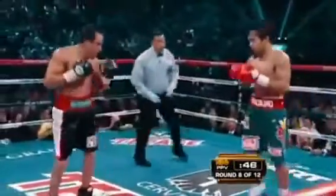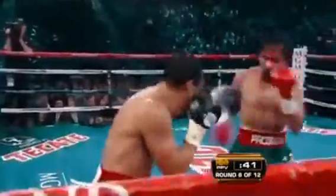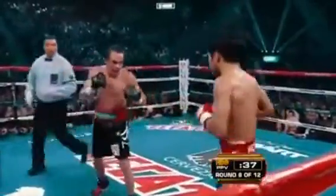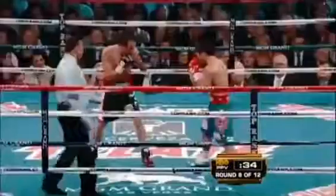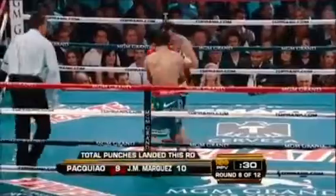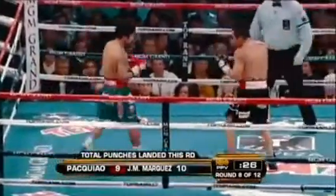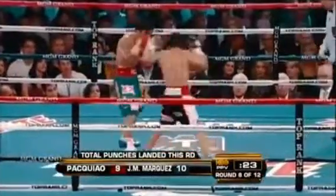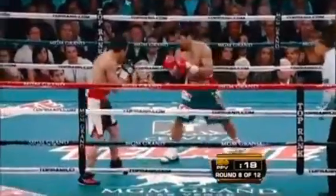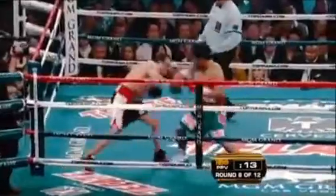Left hand over the top by Manny. And Marquez comes right back with a shot every time after that. More and more, though, Pacquiao is ensuring himself by running to a side at an angle after he lands the left. Right hand by Marquez again. He times Pacquiao perfectly with that shot. Most memorable punches in this fight that have landed so far have been Marquez shots. Yes.